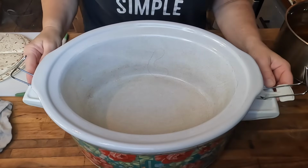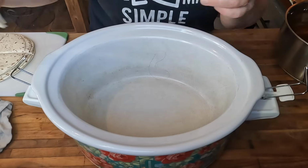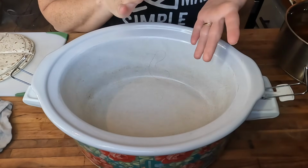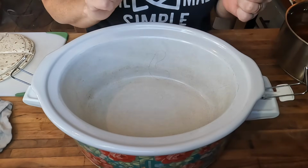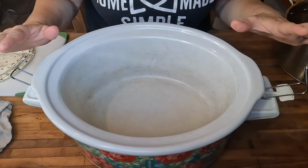I have all my ingredients ready. I have quartered 5 flour tortillas. I have shredded some cheese. I have made our enchilada sauce, and I have browned our seasoned ground beef. So those are the ingredients you're going to need.